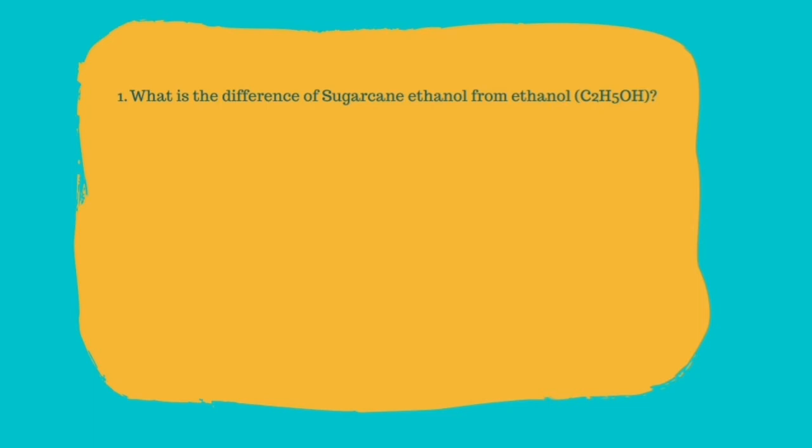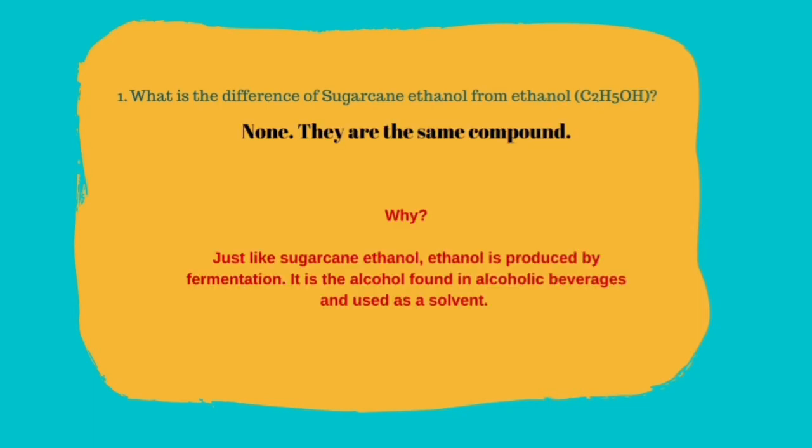Let us now answer question number 1. Are they the same or are they different? The answer is none. There is no difference because they are just the same compound. Why?